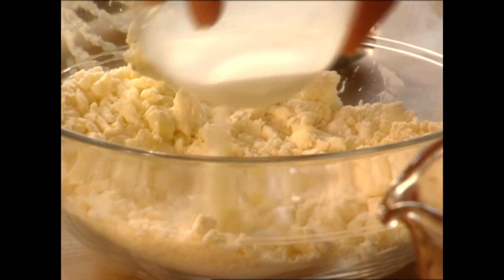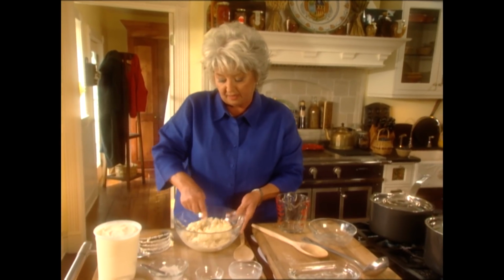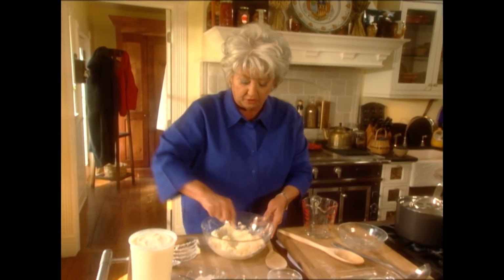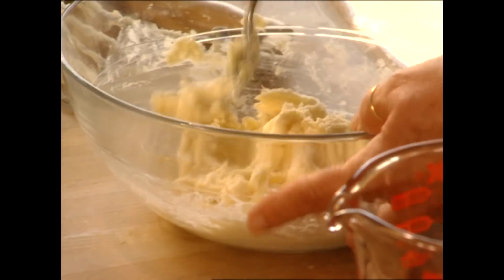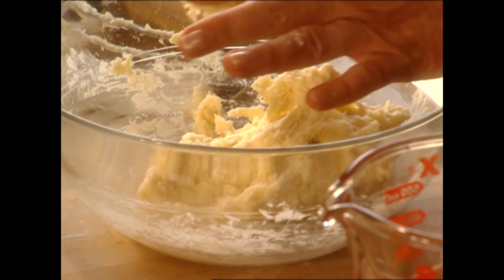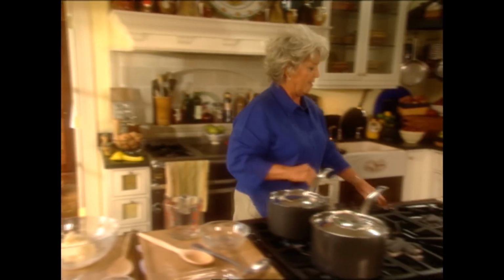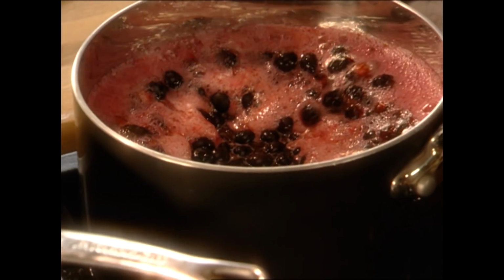All right, so now I'm just gonna add the milk and give that a quick stir. And they're gonna be kind of just a little sticky. This is so good on a cool night. Michael loves a bowl of ice cream, but when the weather gets nippy, it's nice to make this, and you got your hot from your dumplings and your cold from your ice cream. It's a great combination. All right, let's check on our blueberries.